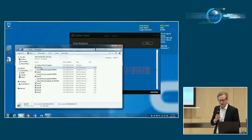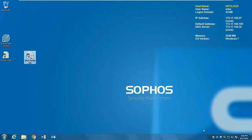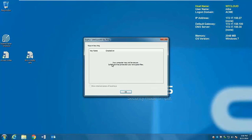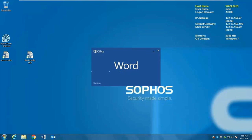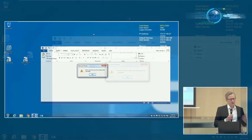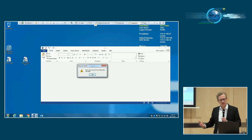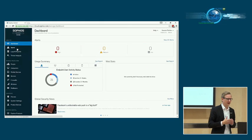And now we also have a red status on our endpoint. So now we can decide, okay, what should happen if you have a red status? Well, one example is that we then go into the key ring again, and you can see that the keys are now removed from the endpoint because the endpoint is no longer secured. And then if I try to open a document, well, I can't open that document anymore because I don't have the encryption key anymore. But when the computer goes back to a green status, of course, then we'll put the keys back on the endpoint so that the user has access to all the files.